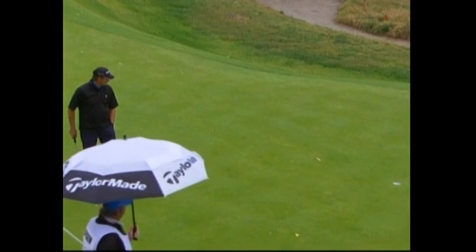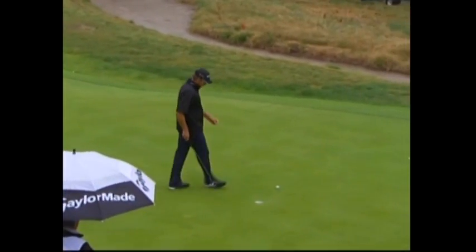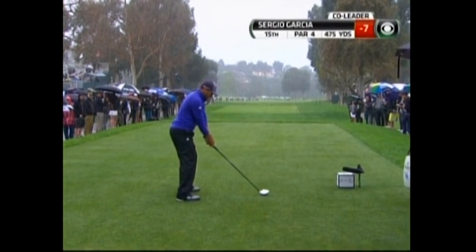Well, he made a good run for a long time, David, but that's not going to help on the 13th hole. It's double bogey. And now let's go to 15. Second double of the day for Goosen.